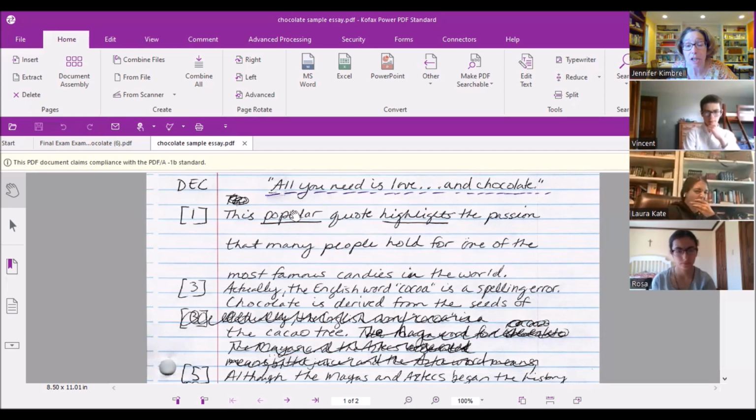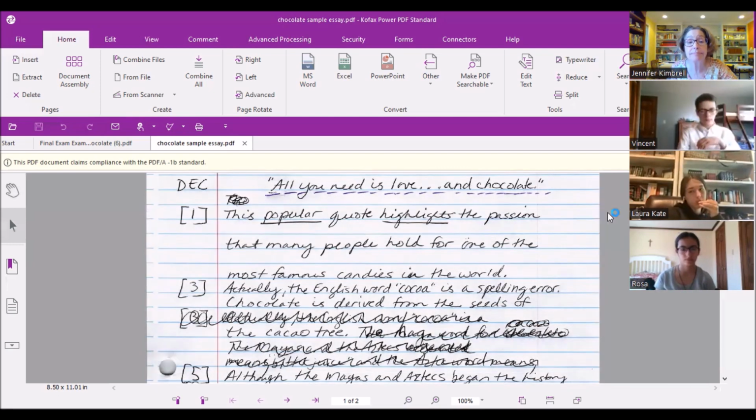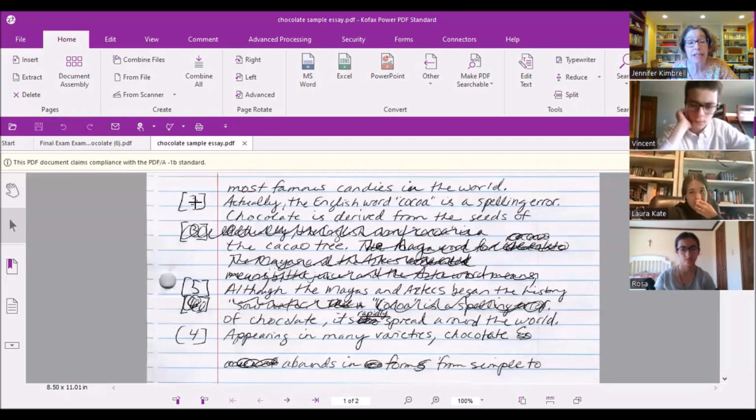I got in my quality adjective. I got in my strong verb. Right. Number 3, this is my number 3 opener. Actually, the English word cocoa is a spelling error. Now, I had included that in my number 4 keyword outline.